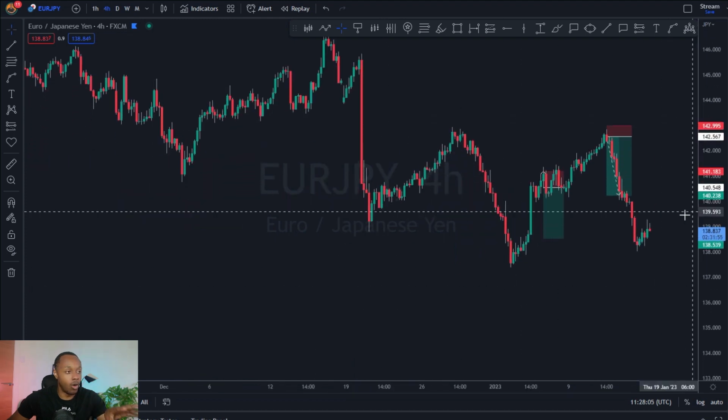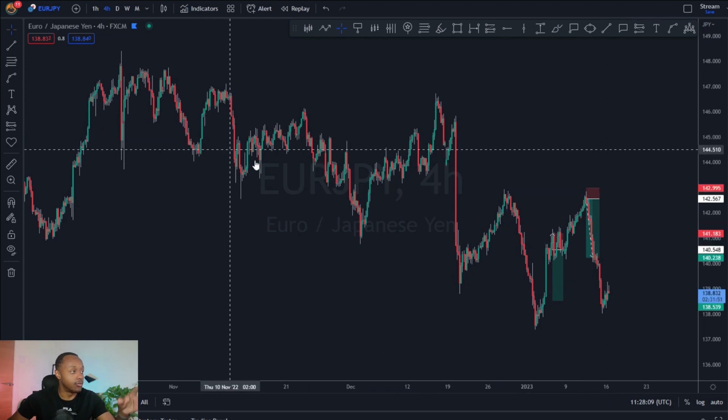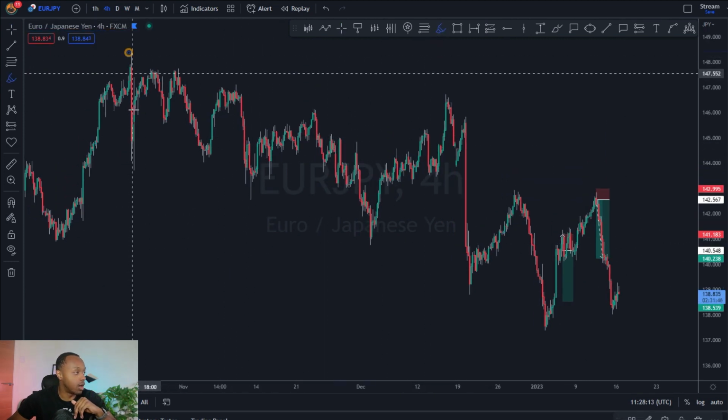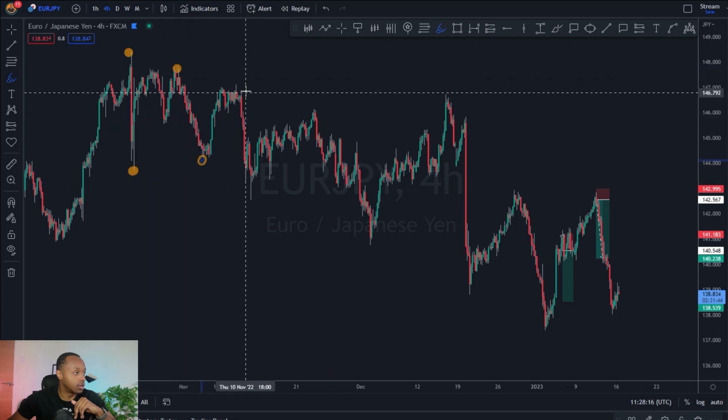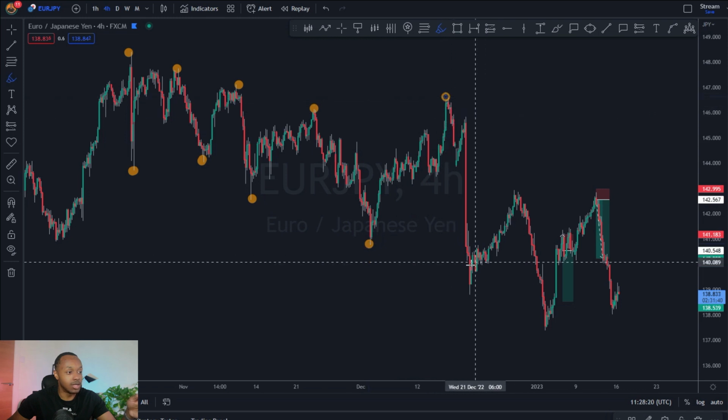On the 4H is where I did most of my analysis and prepared for these trades. I can clearly see the 4H is giving me a lot of bearish structure here. If I just highlight the major swings, we've got the high, the low, the high, the low, the high, the low. As you can see, the market's consistently making lower lows and lower highs.